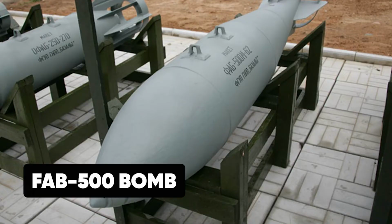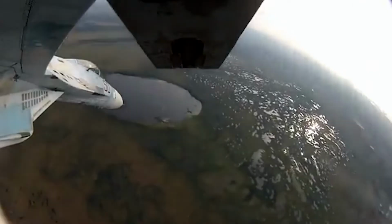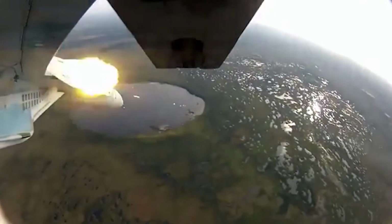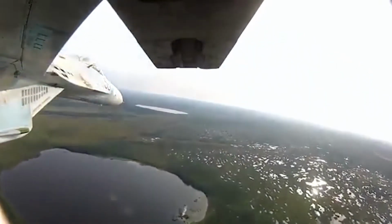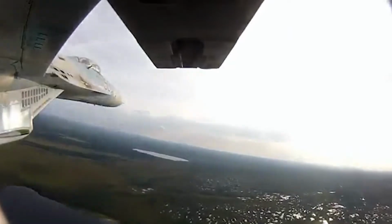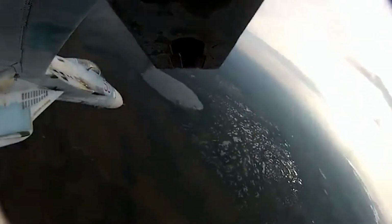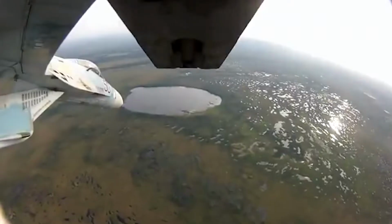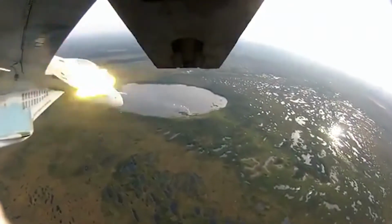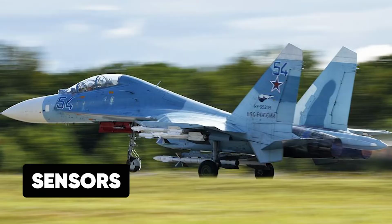The FAB-500 bomb, also fitted in the hardpoint of the Su-27, is as tall as the wrestler Big Show and was intended to cause huge blast damage and penetrate and fragment its target in an explosive effect. Finally, the Su-27 could either be fitted with the R-27R or the R-73E missiles. These combinations of weaponry make the Su-27 a fearful and deadly jet fighter.